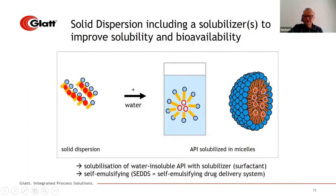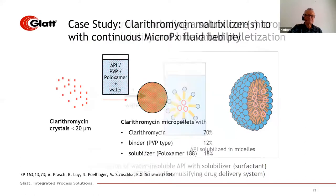Here we see again such micelles. These are the surfactant molecules. And inside the micelles, we have a lipophilic atmosphere. And in this lipophilic atmosphere, the water-insoluble API is solubilized. And this is done by itself, in the sense of self-emulsification.